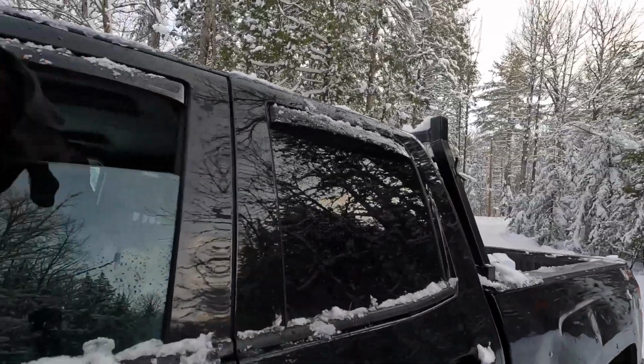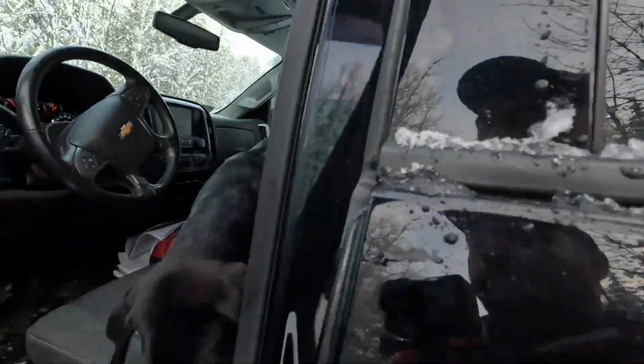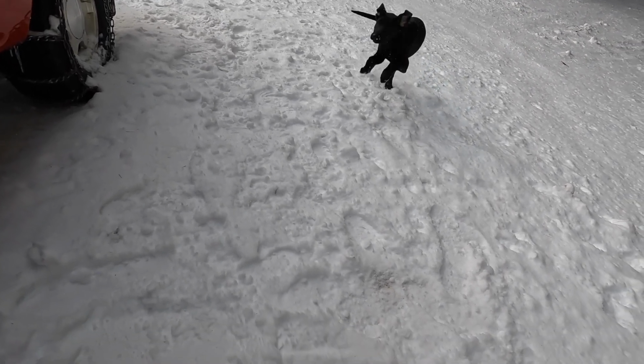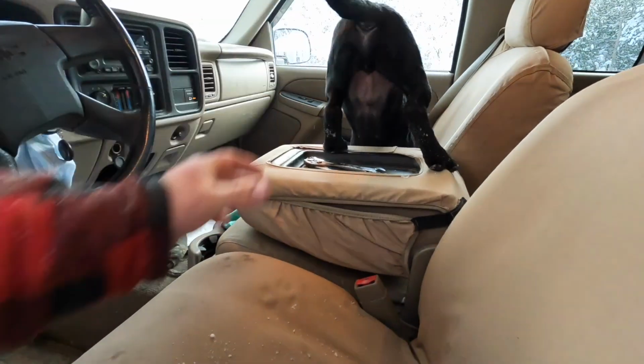So, all right, we're gonna go get the plow truck and plow this driveway and widen it. Definitely needs some TLC. Get in there, you. Get in there. Come on, buddy. Come on, let's go. Let's go, we gotta go. Get in. Get butt in there. All right.